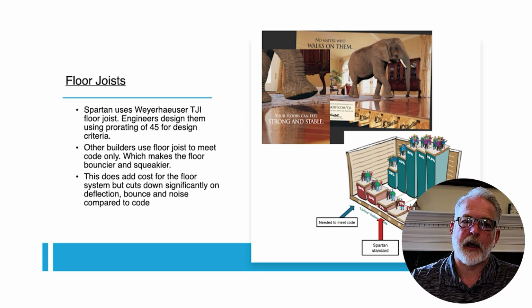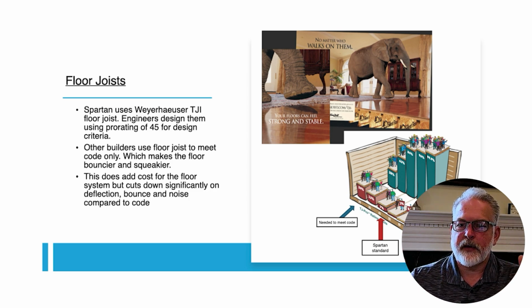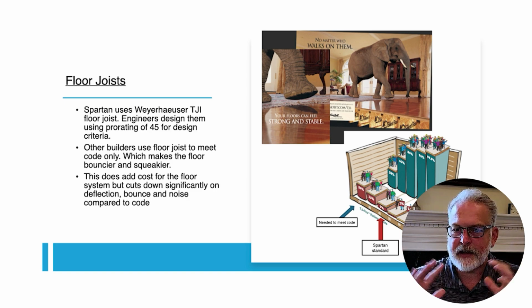All they do is say, I want to be the least expensive floor. I don't want to spend $100 extra on that floor. I'm vice versa. I want to put about $1.25 to $2 a square foot at the most. That's a huge house on a very long span, okay?